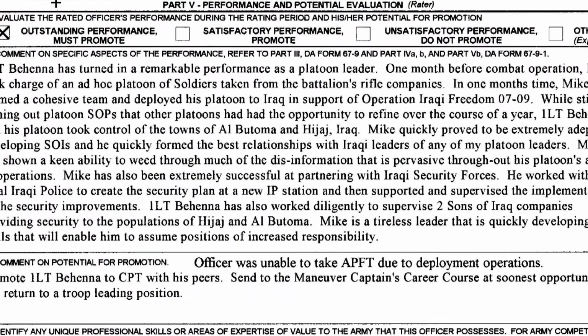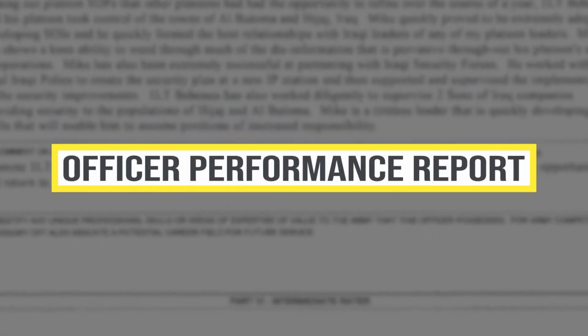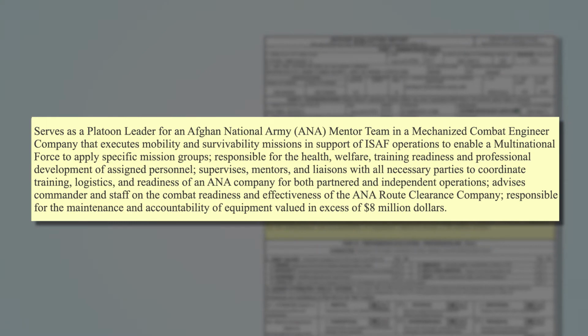An excellent place to start is by looking at your officer performance report or officer evaluation report. Depending on the branch of military you served in, it may have a slightly different name. Pay close attention to the content in your duty description or performance evaluation section. There you will find detailed notes on duties and accomplishments during your time of service.